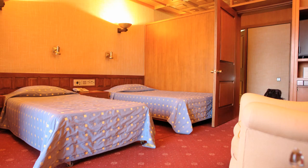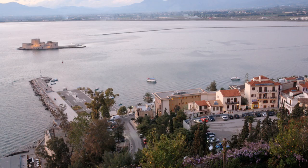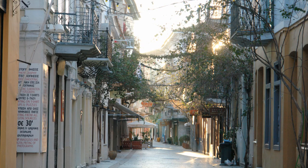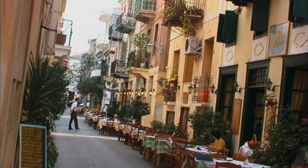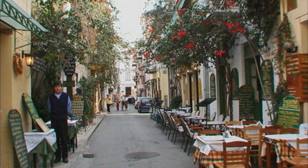Very comfortable accommodations. And Nafplion's got several pedestrian streets and small squares and pastel-colored buildings with balconies and the arbors and the vines growing out front. A lot of staircases on the hillsides if you like to go do some climbing in Nafplion. Outdoor dining at these beautiful restaurants. Great spot to be at twilight.